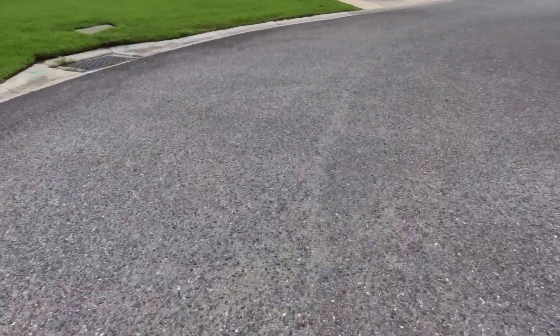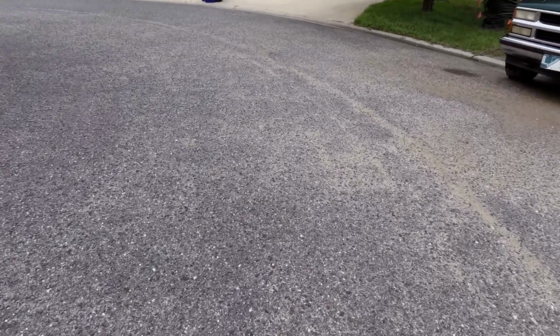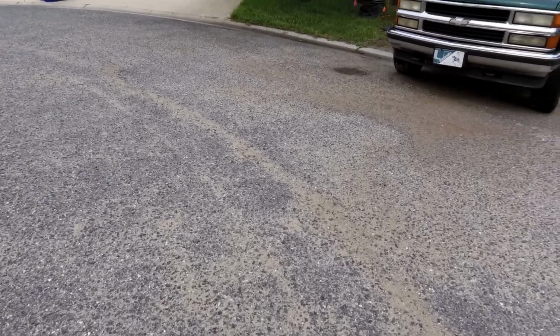This is the rotary at the end of the traffic circle on 7 Seas. As you can see here, there's a significant amount of raveling and deterioration. The traffic circles, of course, will be the first ones to show the problem because of the lateral forces exerted by turning, especially with things like garbage trucks and so on and so forth.